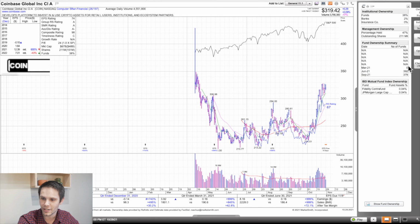Taking a look at fund ownership, this went from 0, 392, and then in September, 379. This is before these giant volume bars as we climb the right side of the base, though. So my guess is once we get December's numbers, that's going to be very extended.